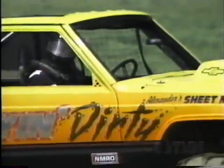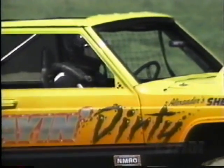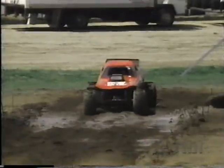Right now, Tim Alexander playing dirty comes out. He'll be going up against Pete Resick. Now, both of these fellows do not rely on the supercharged engine. They run the nitrous oxide assisted engine.